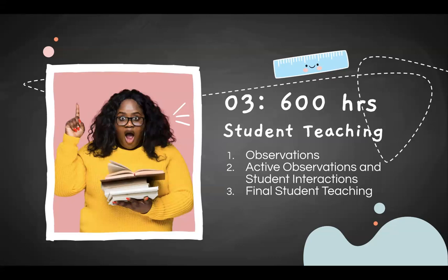So the first step of your clinical practice hours is observations. You can imagine that we set you up with a classroom and a mentor teacher. You are in that space and you are just kind of like a fly on the wall, observing how the teacher is running their classroom, how she or he is managing the students, how they give instruction, how they transition into various different stations or different parts of their day and their curriculum. So just observing, you're really not interacting with students at all.